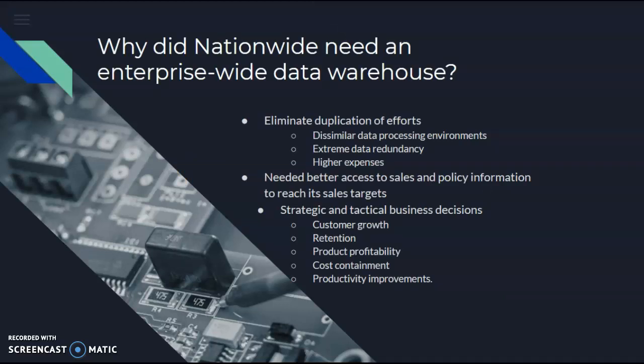Why did Nationwide need an enterprise-wide data warehouse? Nationwide needed an enterprise-wide data warehouse because of the merger between Nationwide and Allied Insurance, as they did not process data the same way. The data between the two companies were brought together, eliminating duplication, into a centralized data warehouse that resulted in standard dimensional reporting, which helped Nationwide in performing its what-if analysis.